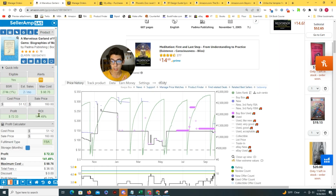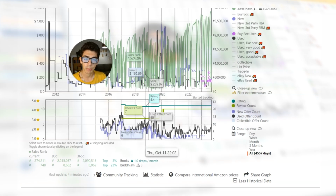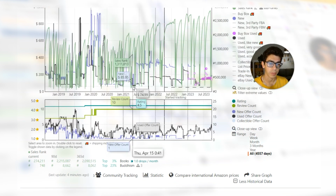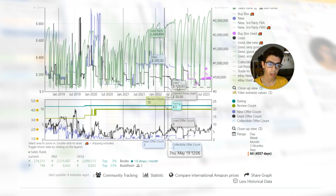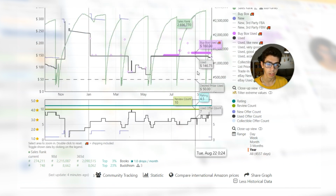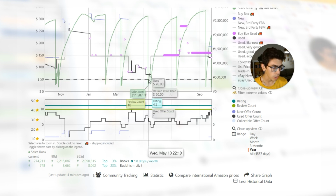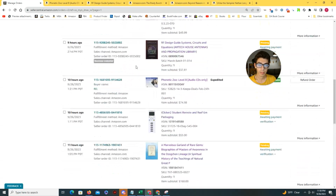So again, the ROI was lower, but the profit, $70, is pretty amazing, right? That's just one book. You can look at the Keepa chart of this book. It's absolutely amazing. The lowest used price is almost always above $90. There's plenty of sales rank drops over $100, upwards of, there's 146, 146, some at 146. It's been lower as well in the past, but generally, it's held a very high price for a long period of time, and that's great news.